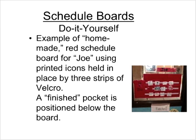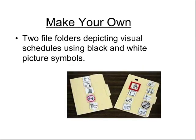So you can also make your own. Here's an example of somebody that made their own schedule board for Joe. And it's red, so it's big and visual. He used printed icons held in place with 3 Velcro strips, and the finished envelope is at the bottom. So as Joe goes through his day, he takes the icon and puts it away when he's completed that activity, and he can see what's next. And it's big and bold, and it's Joe's. So he knows where to go.